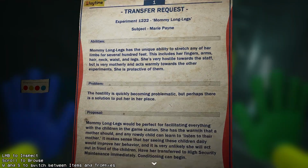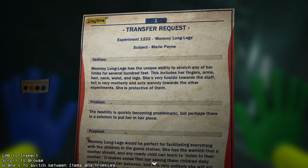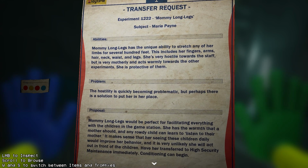We find another document upstairs, this time a transfer request for Mummy Longlegs, otherwise known as Experiment 1222. It even states a real name, Marie Payne. It points out that she acts violently towards staff, but motherly towards other experiments since she is very protective of them. The staff view the hostility as problematic, but think that they have a solution.